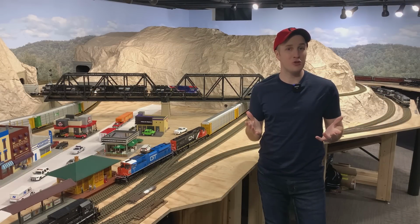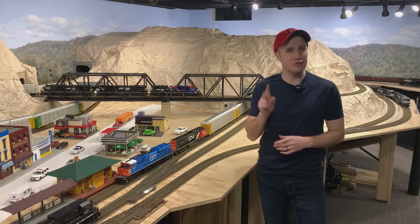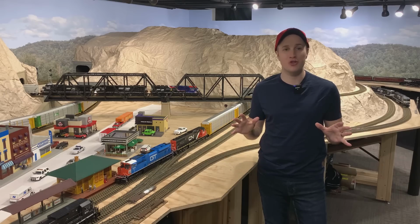That was a pretty long train, but definitely not 52 cars. And look, the front of the train isn't even close to chasing its own tail. Now, I do have two complete intermodal trains on this layout. Let's combine them to make one super intermodal train. Precision scheduled railroading at its finest.